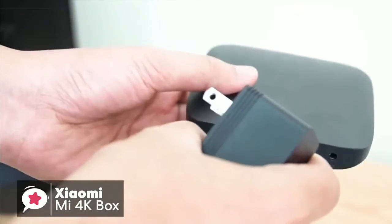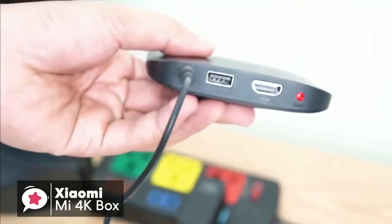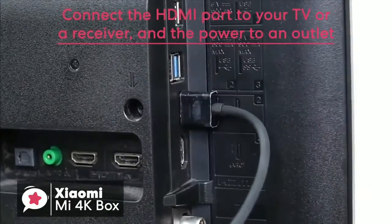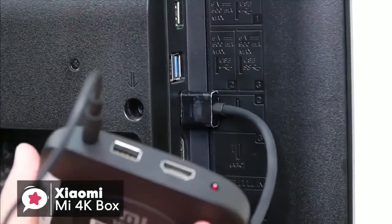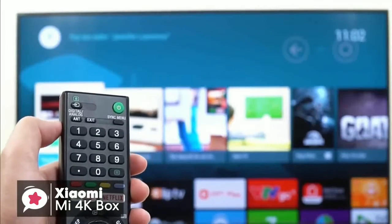Moving on to setting up the Xiaomi Mi Box, and it's very easy as you should expect. Simply just connect the HDMI port to your TV or a receiver, and the power to an outlet, and you'll be good to go. It's worth adding the USB port is full-sized for hard drives or external controllers.